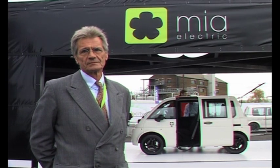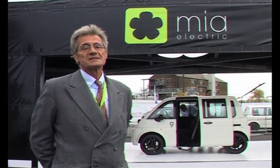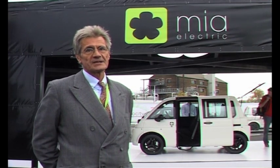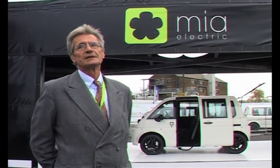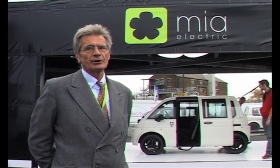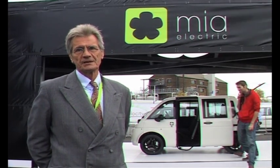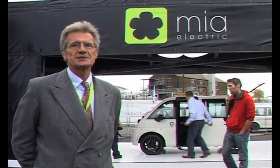So we're going to see these on the road in the UK very soon? We sincerely hope, with luck and a fair wind, that these cars will be available in February, March of next year. Touch wood, we're on the verge of some pretty good distribution arrangements. So, yep, February, March of 2012 should see the first Mias on the streets of London.